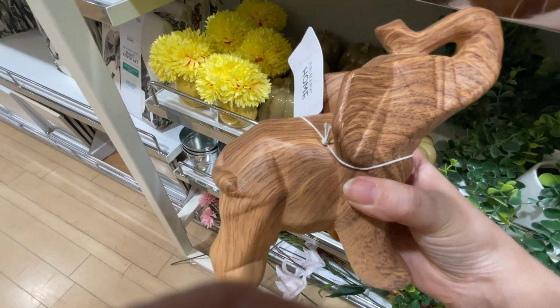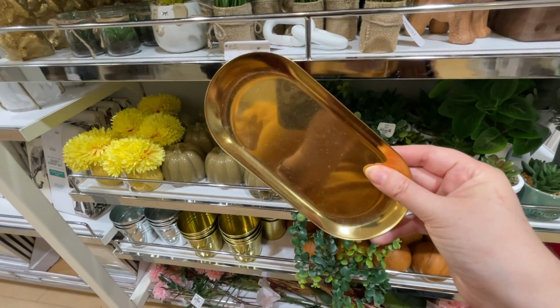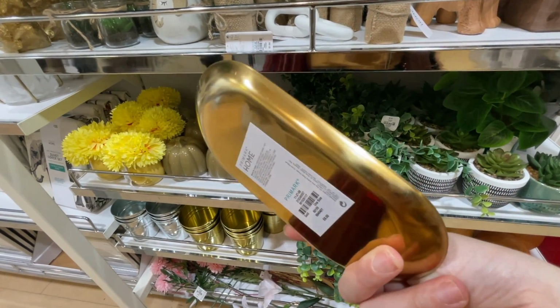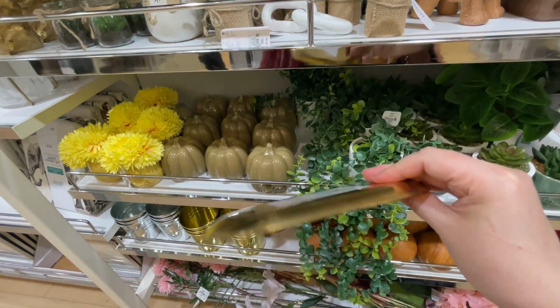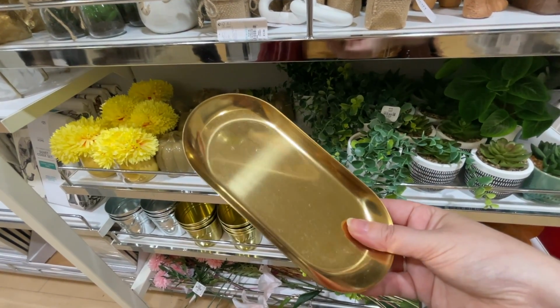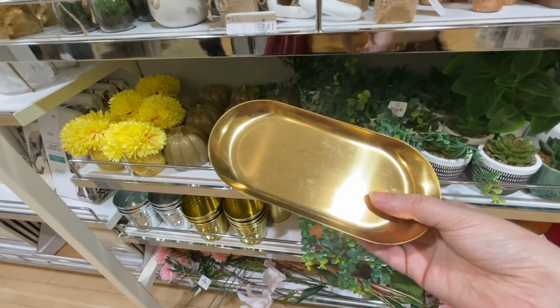So I am so torn. Equally, I don't understand why this tray is more expensive than that elephant. So this tray is £6. That cannot be right. I mean, everything else here on this fixture is way cheaper. And it's just a little tin tray.